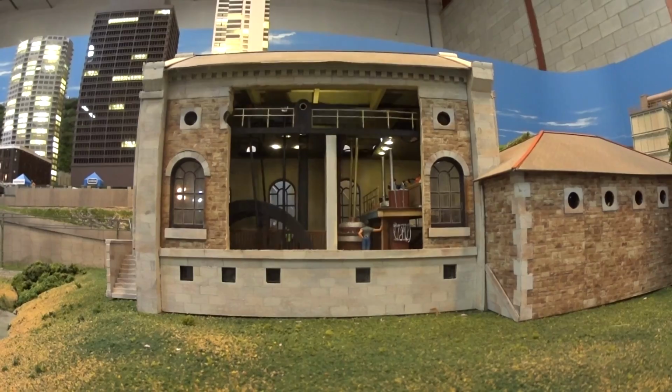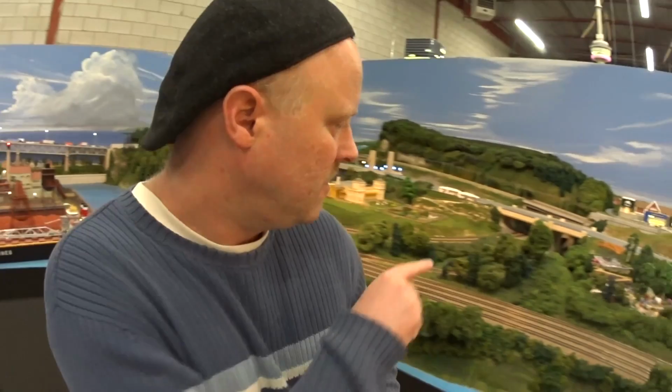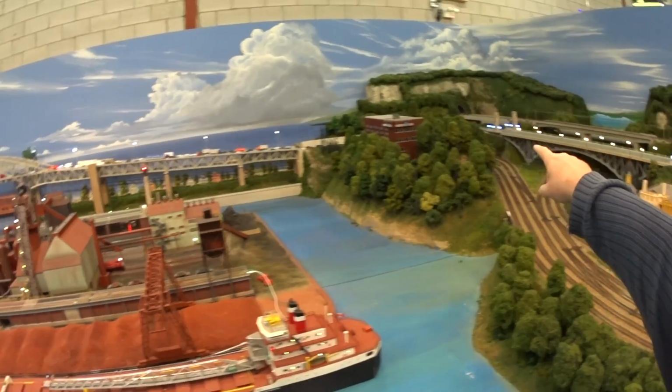Now this section right here is Hamilton, Ontario. Stelco Steel Mills, well it might be Domtar. I think the name's changed a few times. But there's a real representation of these areas. There's lots of things that are real in this layout. The botanical gardens, they're really there. There's a hundred million strip malls. These bridges are really there. The Spectator is the newspaper in Hamilton.